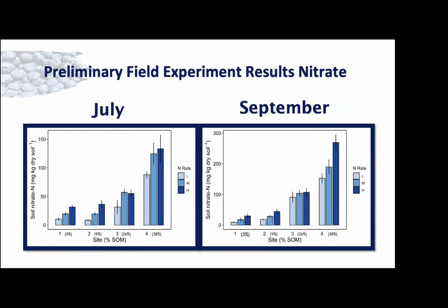And here we have 2 graphs depicting soil nitrate in milligrams per kilogram dry soil from the middle and end of our field experiment. And as you can see, there's a pretty clear trend in both of these. The lower the percent soil organic matter, the less nitrate in the soil. And we see the same trend within sites as well. For the most part, the lower the fertilizer rate, the lower the soil nitrate levels.